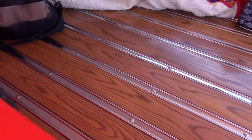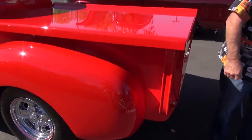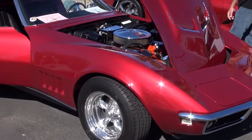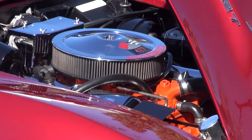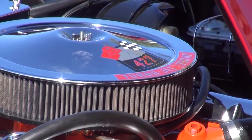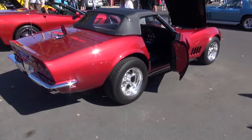The bed has everything, including Rodden and Racing newspaper. I love that. This is a beautiful vintage Corvette. Dennis Morgan's 1968 Corvette Roadster. And this one is 427 big block Chevy powered with a 390 horsepower.